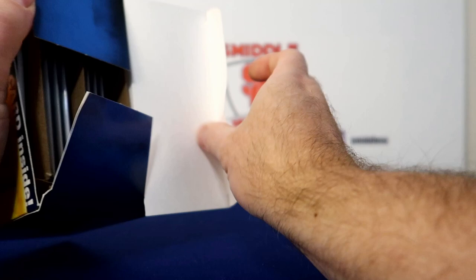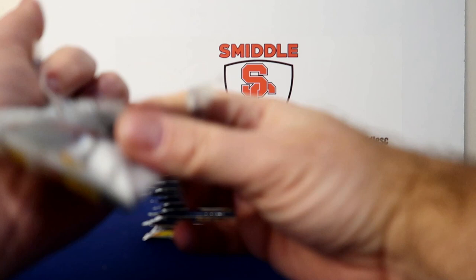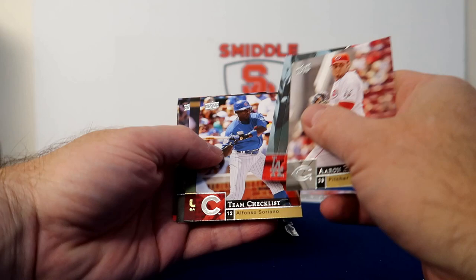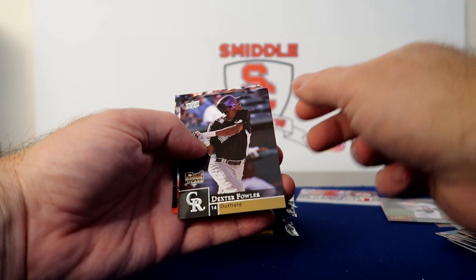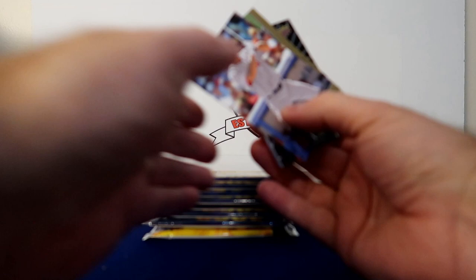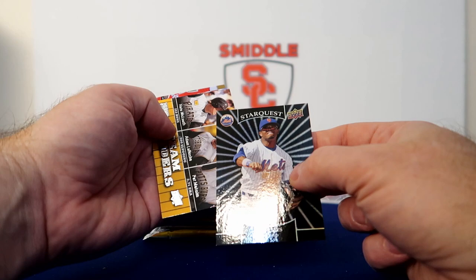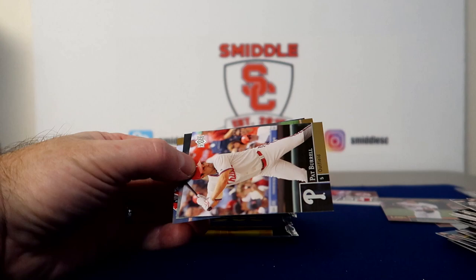All right, that came out a lot easier. All right, pack one of blaster two. Harang, Manny Ramirez, Soriano, Nick Franklin, third USA card, Dexter Fowler rookie card, not bad, A-Rod, Jose Reyes, and this is, I think, a different one, I'm not sure, maybe not. Has a foil on it. Team leaders for the Pirates. Burrell, Kinsler, Elijah Dukes.